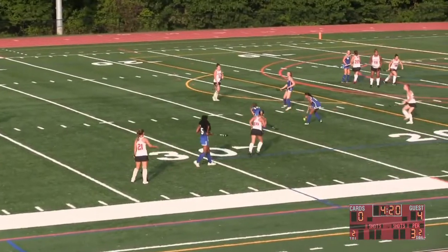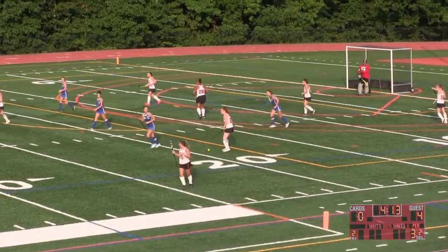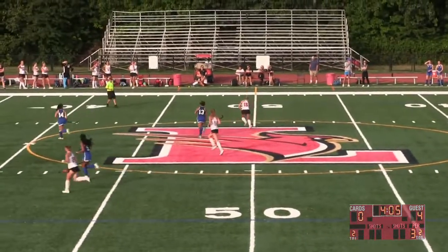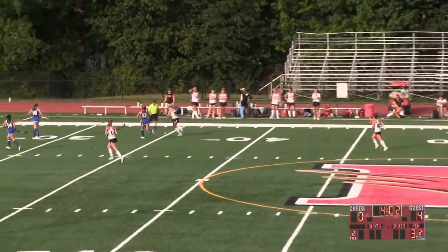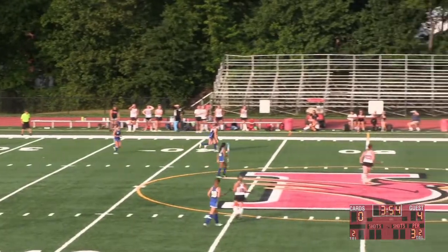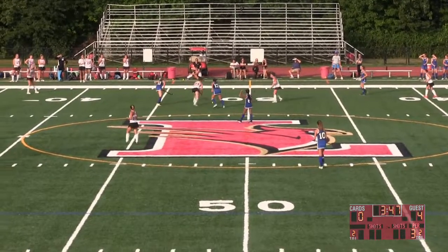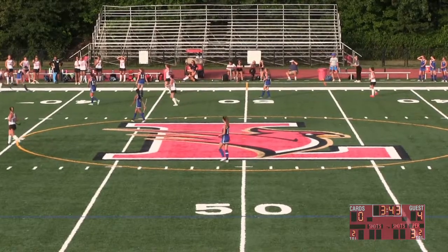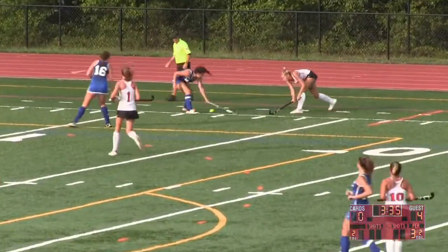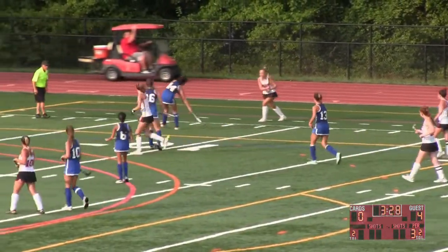Princeton takes the ball back. And that's going to turn it over to Lawrence. Lawrence with the big hit. And now Lawrence will bring it across the center line and head into Princeton territory. That cross picked off by Princeton. Lawrence takes the ball back. Hit down the sideline. And it's Lawrence advancing on the sideline. Runs into some Princeton defense, and Princeton tries to clear it. Picked off by Lawrence. It's Lawrence still in control.